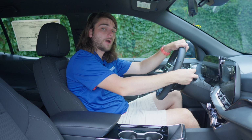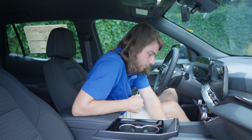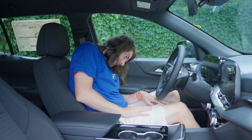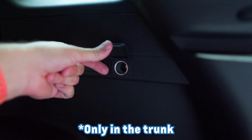Since this is a shift-by-wire system on this stock, you get this whole bottom portion opened up, so you've got a little pocket down here. I don't think you have a 12-volt outlet, which is kind of crazy. This may be the first vehicle I've ever seen that doesn't have one.